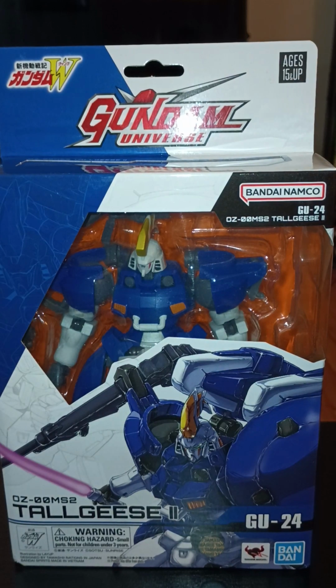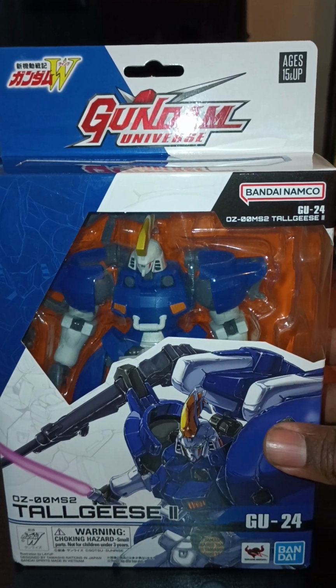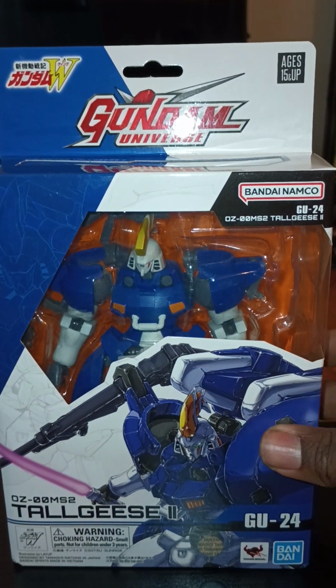What up, people? Here I am, SavageDaKreep, bringing you TallGeese 2 from the Gundam Universe Collection. This is number 24 from the collection.